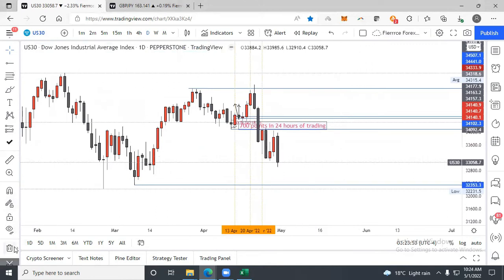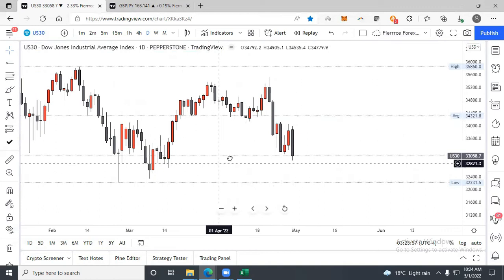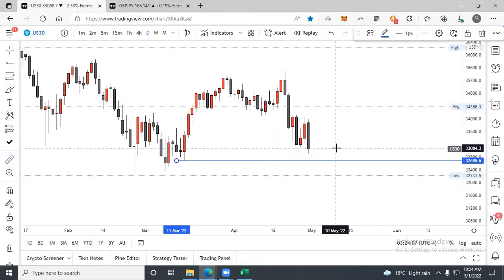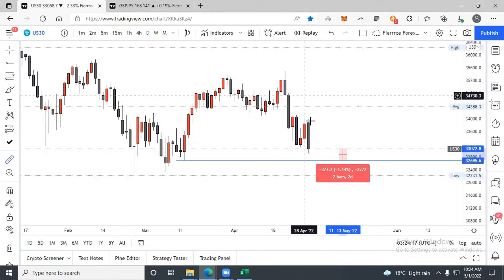Yeah, so when it comes to US 30, we're still looking the same. There's this target zone here where there's liquidity down here at 32695.6. That's about 365 points away. So I'm anticipating that there's potential.